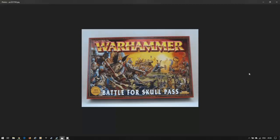And the Troll was pretty cool as well. I really liked Skull Pass. It was an absolutely fantastic box set, especially for the time period. I think it was like £40-50, and you got so many models. Two really good starter armies with it. You couldn't really go wrong.